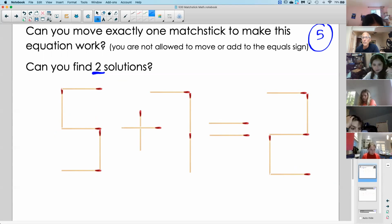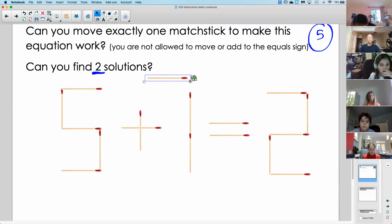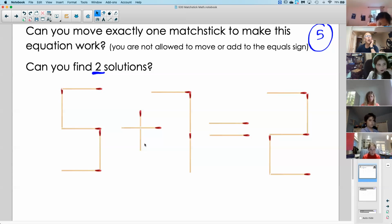I don't see anybody's hand up electronically. I'm going to go with Hannah. You could move the stick on top of the 7 and either move it to make the 5 a 6 or make the 5 a 9. Oh wait, sorry, I was looking at the wrong problem. So what do you want to do, Hannah? Sorry, I looked at the top problem. Yeah, but sweetie, go ahead and do what you just wanted to do. How can you make the 5 a 9? Think about that.